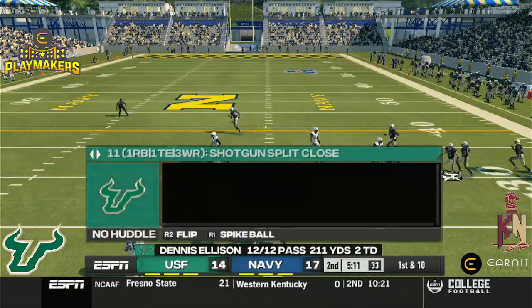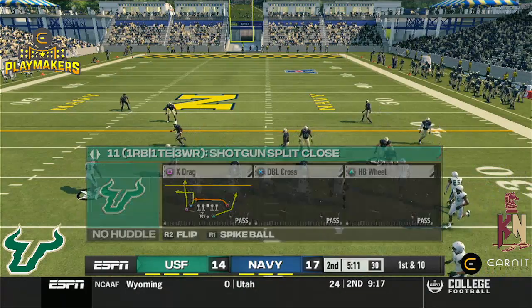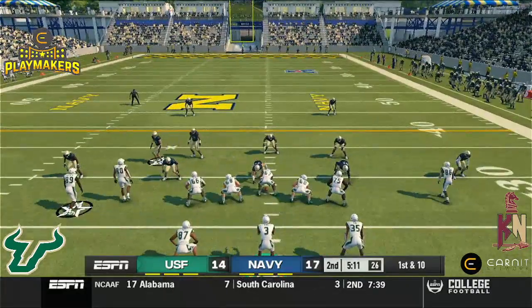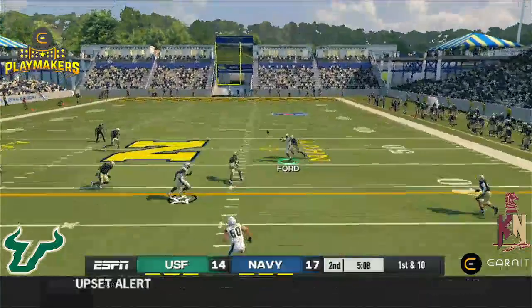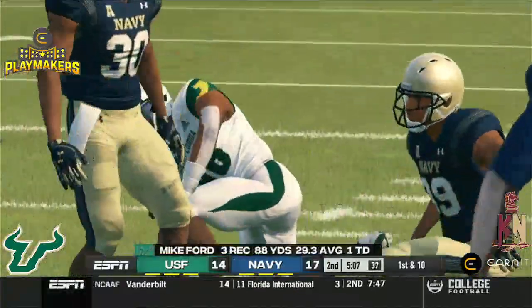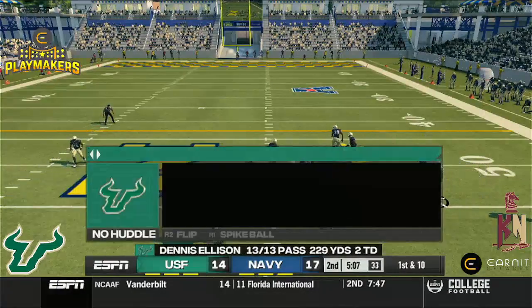Let's go, let's go. Here we got Mike, number 53. And he's immediately tackled. Ramirez is the tackle at the 37-yard line. First down.